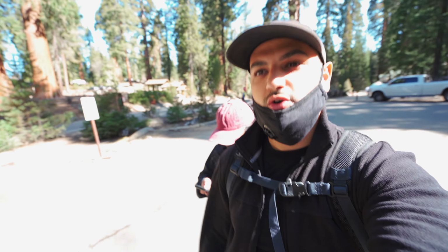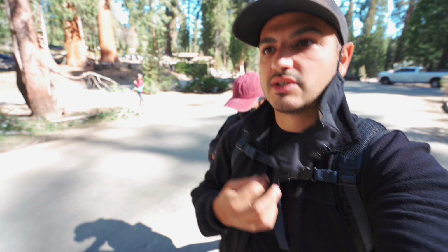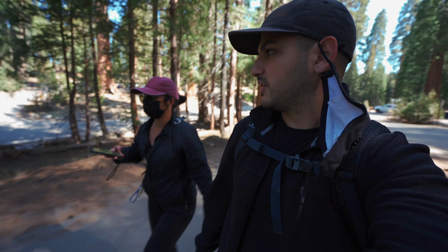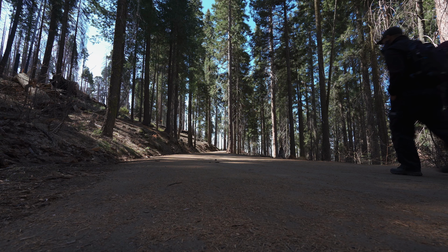Alright guys, so we're back at Sequoia National Park and we're about to do a 3.5-mile hike, which is to the top of Moro Rock. Spoke to the ranger. He said that the elevation is not too high. We'll probably just go up around 300 feet. And yeah, it's a beautiful day.